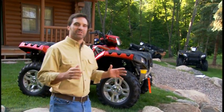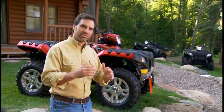Many big bore ATVs are like this elephant gun. Lots of power, but they make you flinch every time you pull the trigger. There's no flinching on the new Sportsman XP because the ride is better than ever. But check this out. There's a new front suspension with dual A-arms and longer travel.